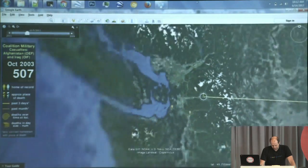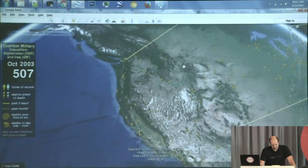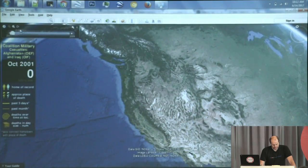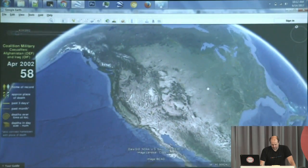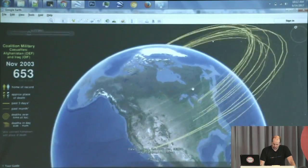I'll show a couple more views of this and then we'll move on. You can time animate the data set, so I'm going to hit rewind back to the beginning of the conflict and just hit play. And you can basically see people coming home from around the world.